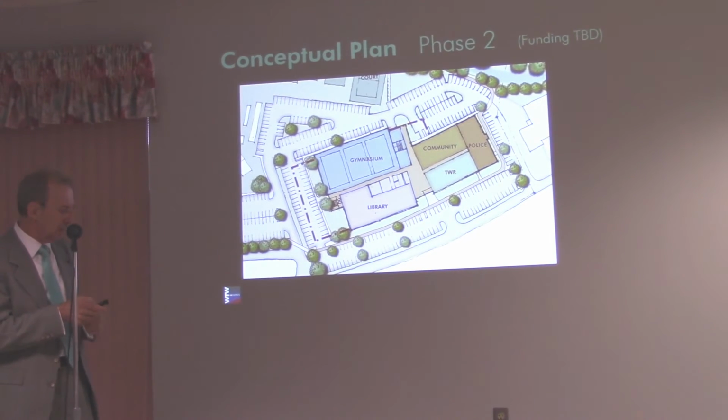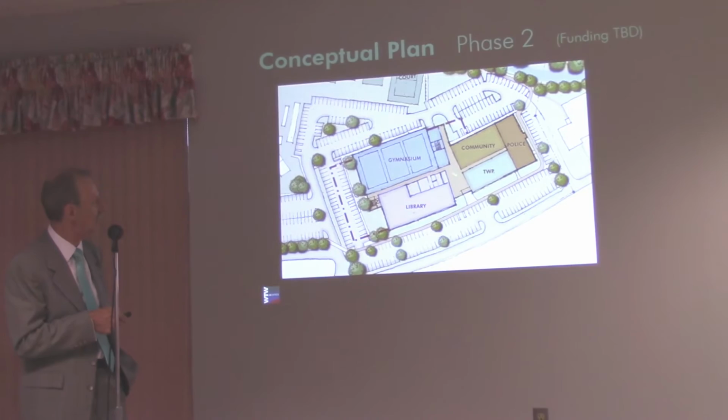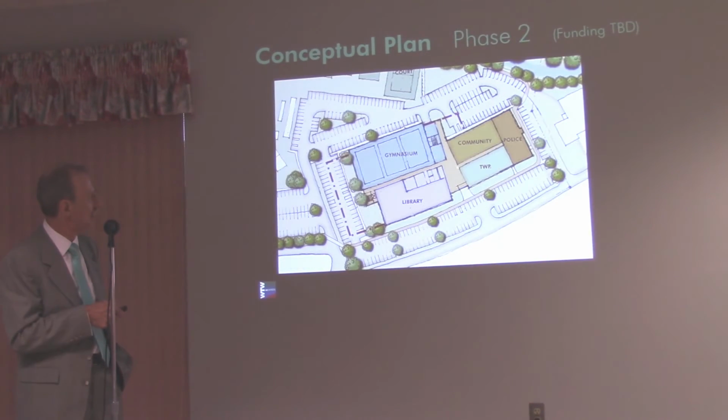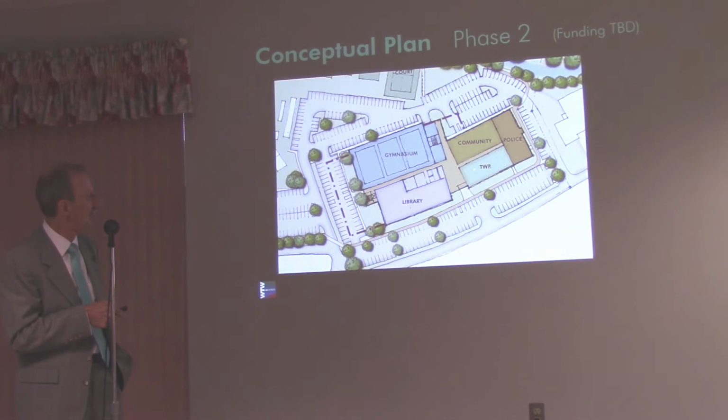So to get a sense of what we have here, when I was talking about the entrance, this is the main entrance where you come in, and again, it becomes kind of the hub of the center. So you can enter the library, you can go to the township offices, you can go to the various community rooms, you can go down the hall to the police station. The police would also have a direct access from the parking lot, so if you just wanted to drop in the police station, you could do that.